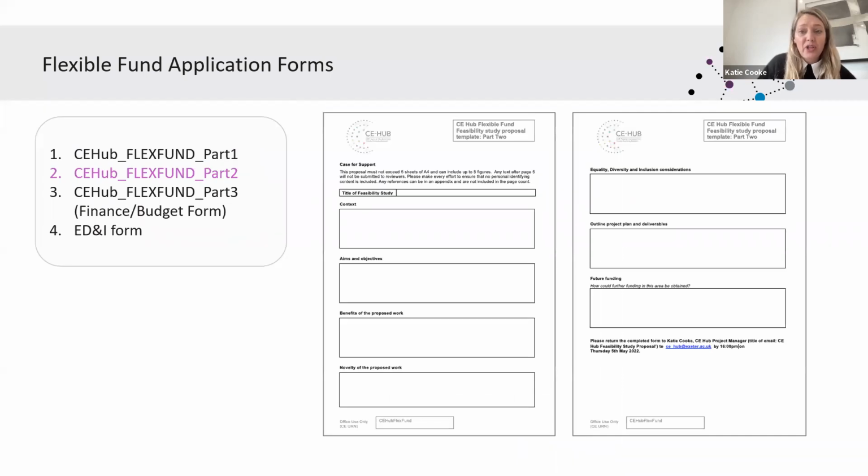So the part 2 provides the details for your case for support. So this part of the proposal must not exceed 5 pages of A4 and can include up to 5 figures. Any text after page 5 will not be submitted to the reviewers. As you can appreciate, we do get an awful lot of applications. So if we can keep to the 5 pages, it makes it equitable for everybody.